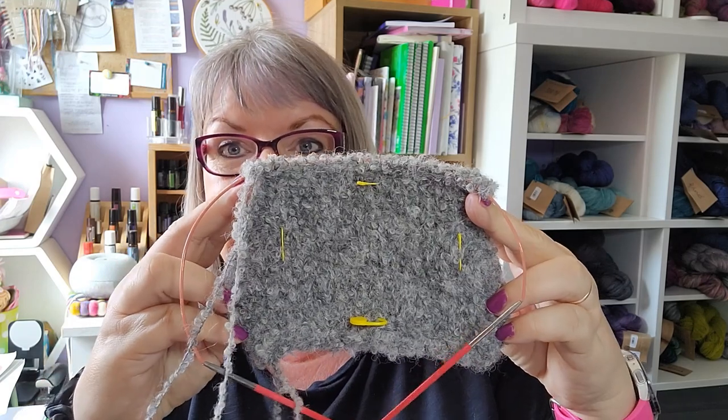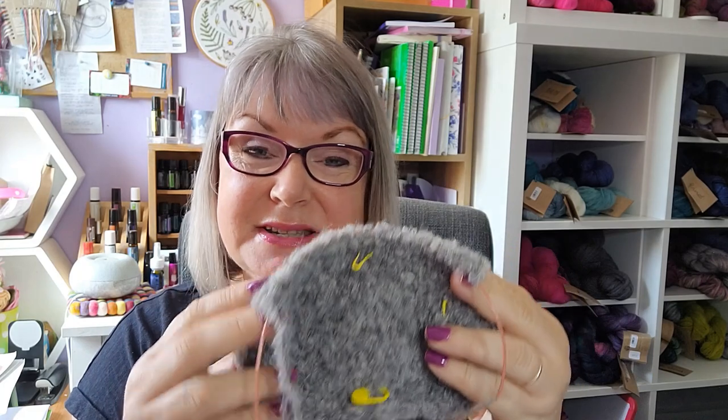I misread the pattern to start with. I thought the tension was 20 stitches. I think it's 16 stitches. I thought it was 20. So I originally cast on more stitches than I needed, and then when I realized it was 20 stitches, I decreased a few because I was worried about the amount of yarn I had. So I didn't want to knit a swatch that was way too big.